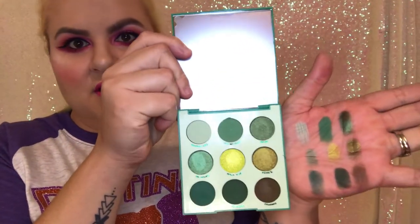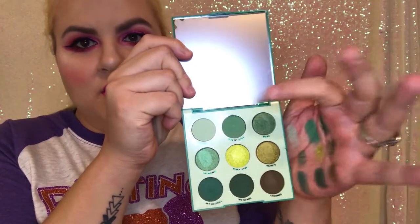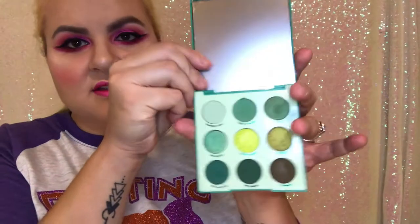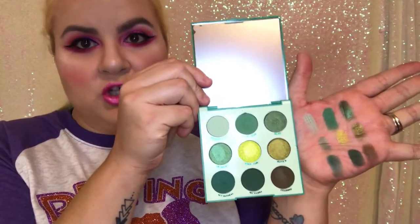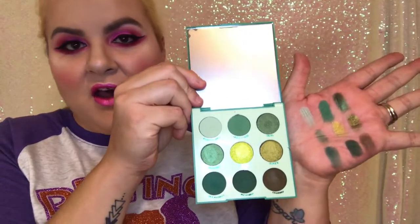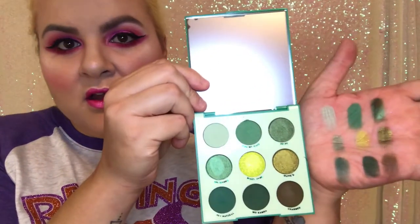For the love of all things green. Wow. So this green color right here, the Kiss My Hass, had a lot of fallout. But I mean, look at that. That's literally like one stroke. One stroke, that's it. I didn't have to tap in the pan at all. It did have a lot of fallout, but whatever. I do my foundation last anyway.